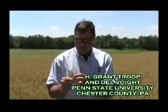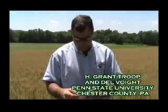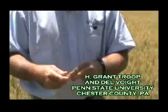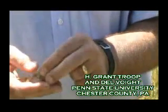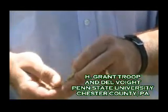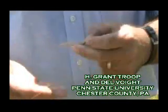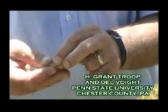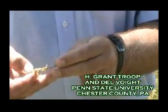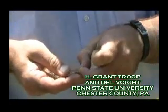It causes a pink fruiting body, and if we go ahead and strip the grain off, the kernels will be shriveled. And in worst case scenario, there won't even be grain in the head itself, but the shriveled kernels will be apparent. And at this point, the current recommendation is to go ahead and assess fields.